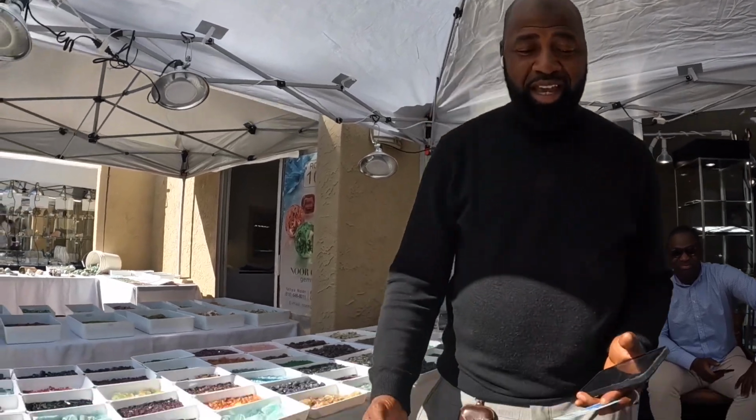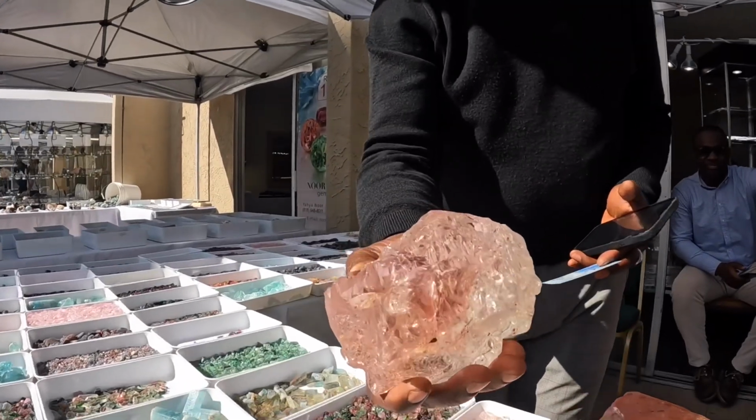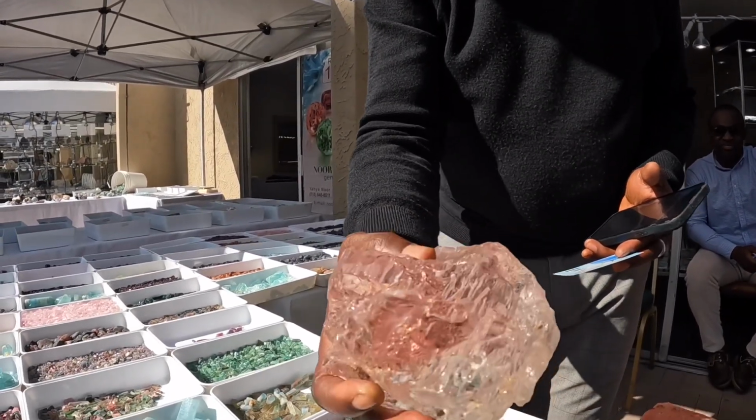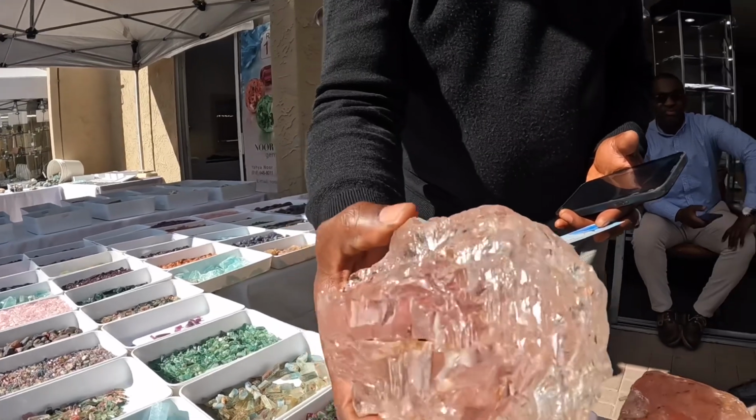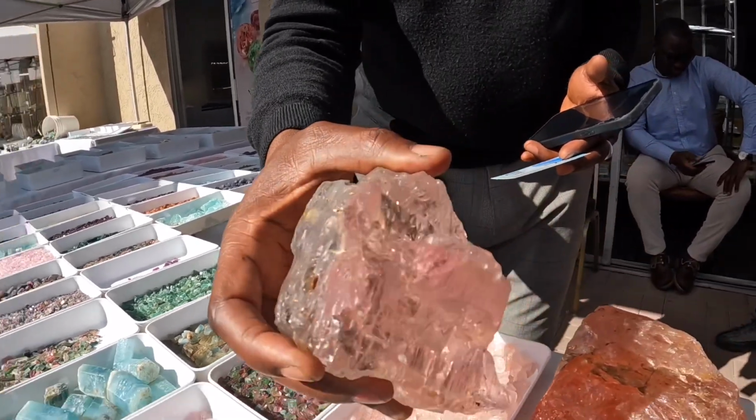Well, I have my baby here. That's a morganite. This is a bicolor morganite. You can see a double.